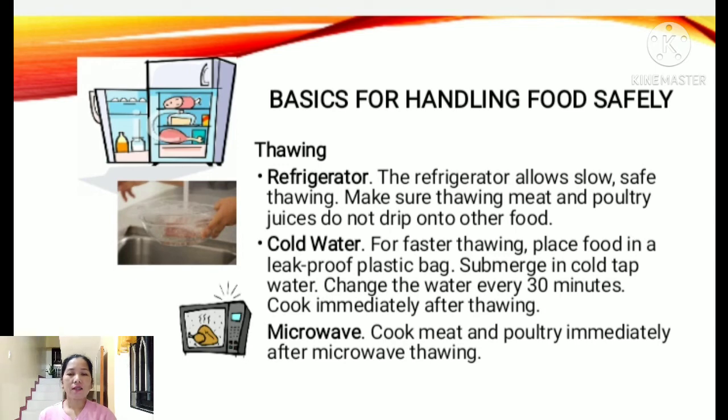Okay, the second type of thawing, yung tinatawag nating cold water. Paano yung cold water? For faster thawing, place food in a leak-proof plastic bag, submerge in cold tap water, and then change the water every 30 minutes. Cook immediately after thawing. Nilalagay naman natin sa yan, sa tumutulong gripo. O di kaya ibababad natin sa tubig. Pero mas maganda na ito ay in a plastic wrap or nakabalot.